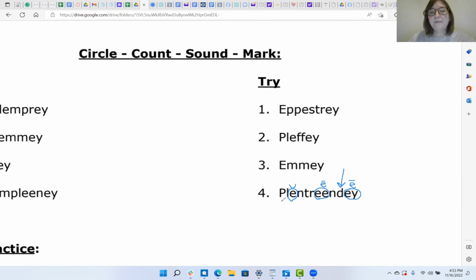So when we pencil read it, it's full n. There's that ter, making sure it's not chur. E, n, d, e. I'm going to blend it slowly. Pull, ple, plen, plent, plenter, plentry, plentrine, plentrined, plentrindy. Yay! That was amazing. Good job if you got that. Plentrindy.